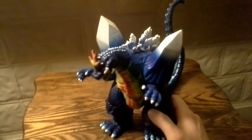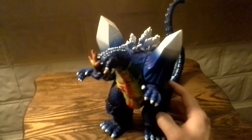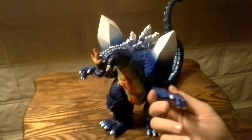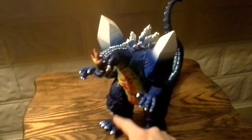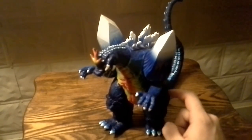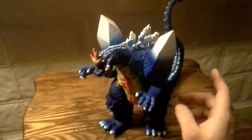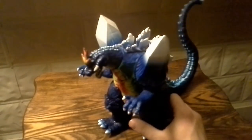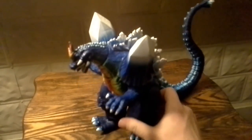I know they didn't have the licensing for a lot of the sounds they wanted to use. Plus, I mean, Spacegodzilla was a brand new monster when this came out in 1994. As a matter of fact, I think this toy came out in America just after the movie came out in Japan. But yeah, Godzilla vs. Spacegodzilla came out in December of 1994.